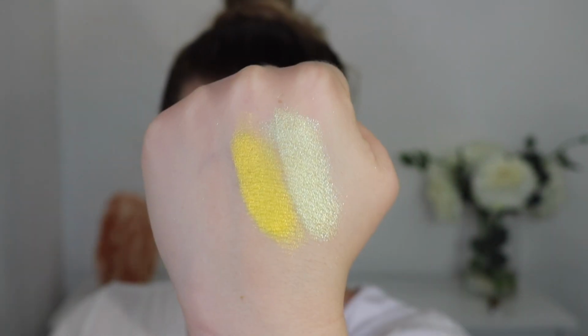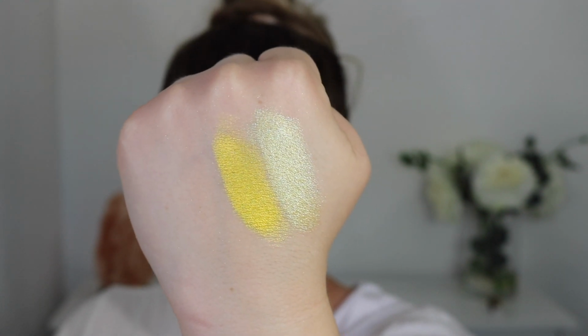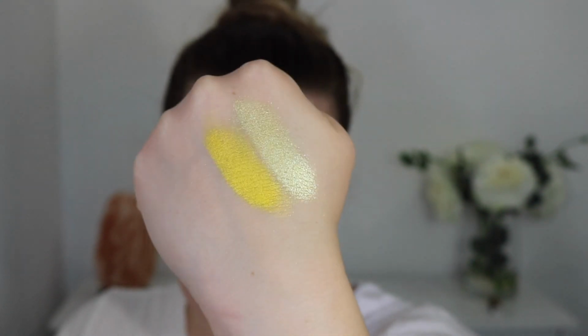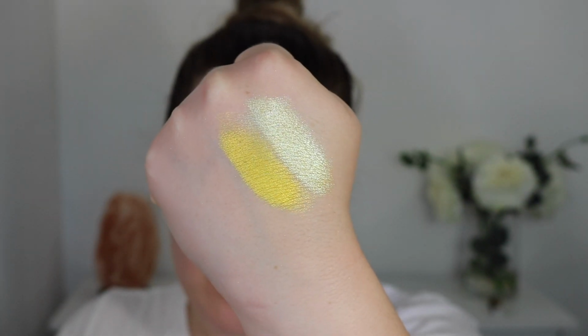I really like that. The next shade we have is called La Piña, and it is described as a metallic daffodil. It's just a metallic bright yellow. I would say it's a metallic yellow as opposed to a gold, maybe like a super yellow toned gold, but I don't know. I see more yellow for sure.